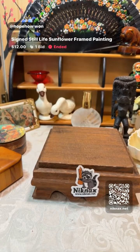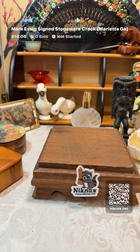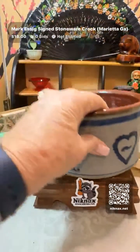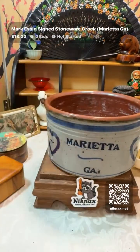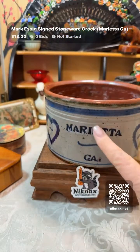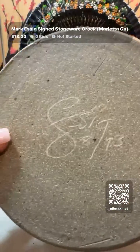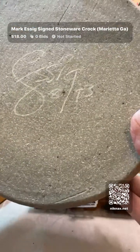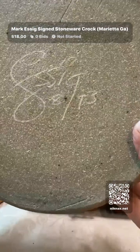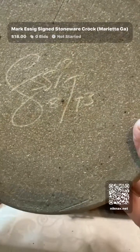All right, I do have a couple of pottery pieces. This one I ran in my show on Thursday, but I thought I'd give it another run. This one is Marietta, Georgia on it, but it is signed Mark Essig on the back. I think that's a 73. It maybe could be a 93. I'm not sure. It could be a 13, maybe.